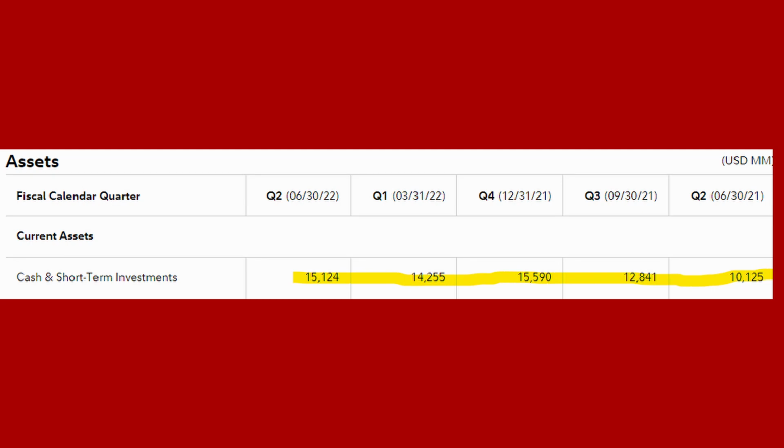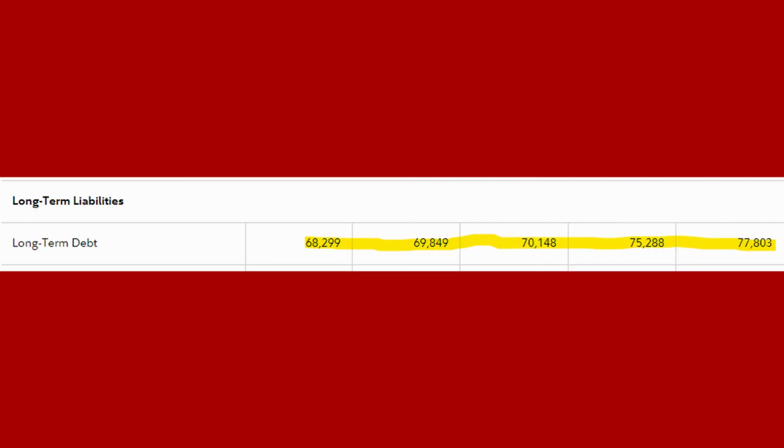So we'll see their cash balance over the last 5 quarters overall has gone up. So if you take quarter 2 of 2021 to quarter 2 of 2022, it went up very healthy. So their cash is growing. I like to see that. But what about their long-term debt, right? Sometimes cash goes up, but so is debt. So that kind of offsets it. But I'm happy to say their long-term debt is going down every single quarter. So this is phenomenal. I love to see this.